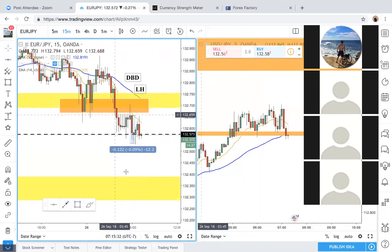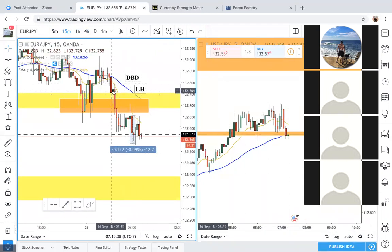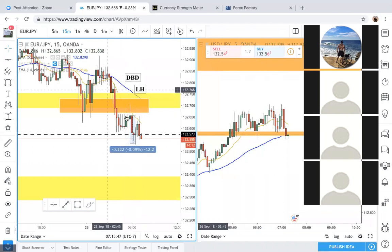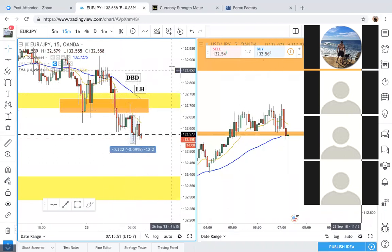We are confirming trend. As of right now, we are confirming bearish momentum because now we have lower low and lower high. Lower low, lower high. More lower lows, more lower highs. You can see now we have market structure. Now the market has structure going into the push.